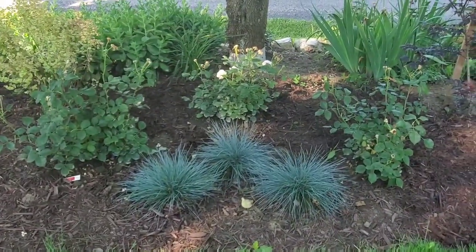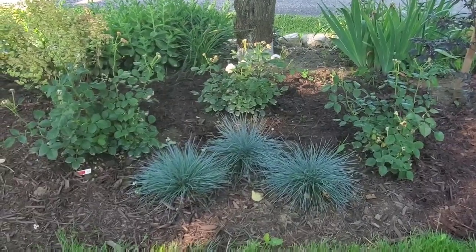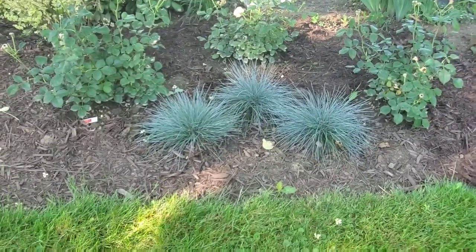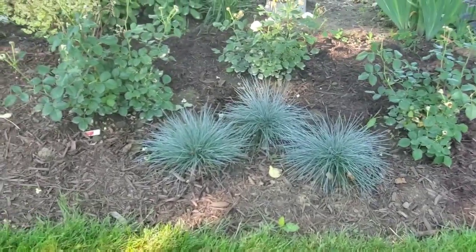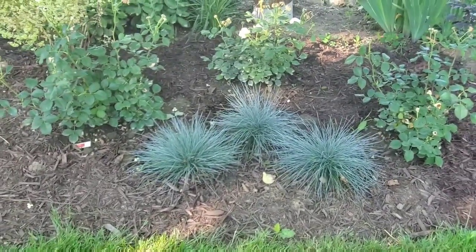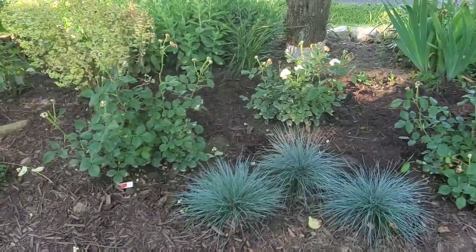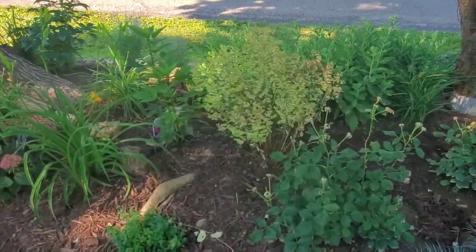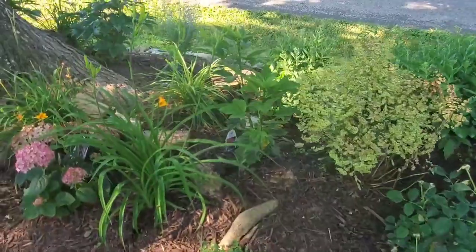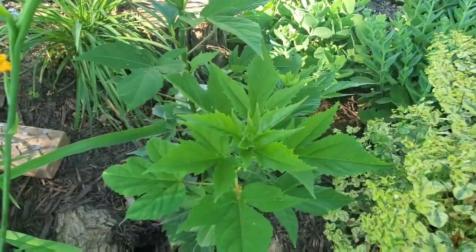These are 3 David Austin Desdemona roses. They bloomed white, and 3 blue fescue grasses in front. And our new little puppy sat on one of the roses and broke off a beautiful stem, and I'm trying to propagate it in water in the kitchen, so we'll see how that goes. There's a euphorbia. This is Candy Crush. This one right here is Candy Crush. It'll bloom in the fall.